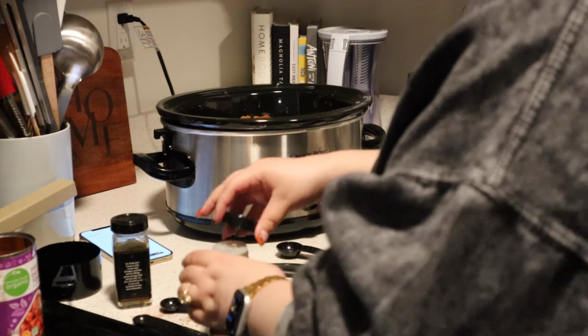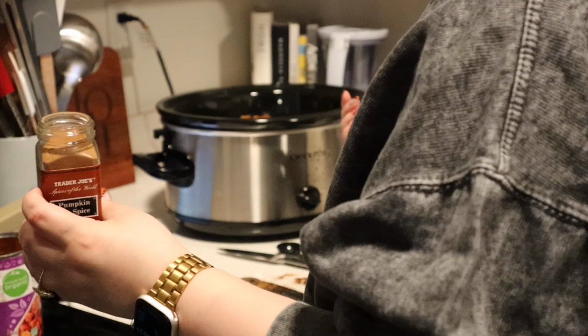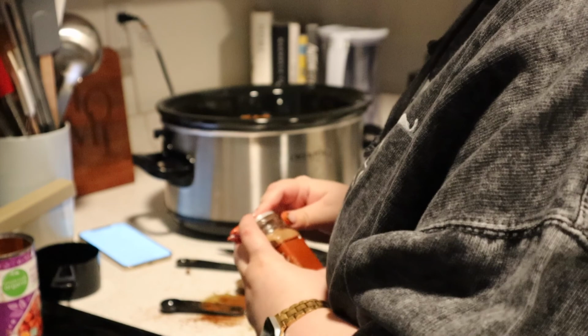It did call for cinnamon. I am out of that, but I have this pumpkin pie spice. Lemon peel, ginger, nutmeg, cloves, and cardamom, but I think it'll be really nice and complement it well. We only need 1/4 a teaspoon of that. It's nice when you can fit your measuring cup into the things, okay? And then we need salt. I think that's it.